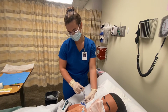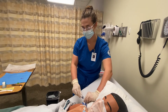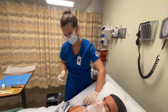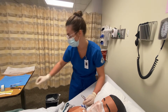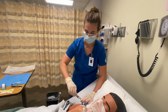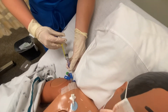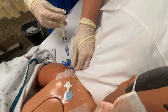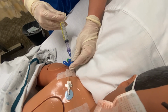Okay, and then after a minute we'll be done infusing that, and then we're going to go ahead and do the heparin lock as well. So I'm going to disconnect this and grab our heparin. And this is already at 1 milliliter. And like I said, we did our med checks on these drugs at the beginning. So we're going to go ahead and infuse that 1 milliliter. And that's an anticoagulant, so it's going to go ahead and lock that line and prevent clots.